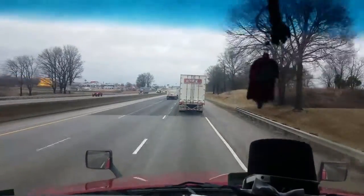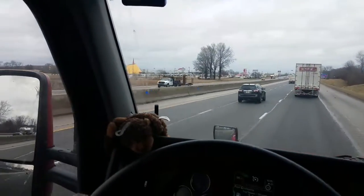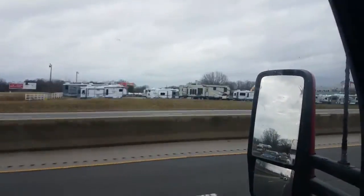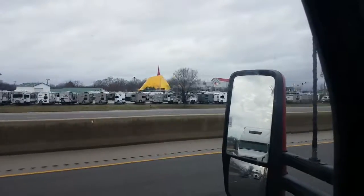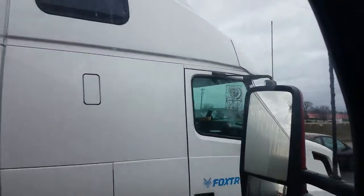Just across the Kentucky-Tennessee state line, there's a town called Bowling Green. And if you guys look over there, see that big yellow thing? Let's see. Set my camera on my lap. See that big yellow thing coming up? Wait for it. There it is. That is the National Corvette Museum. Pretty amazing place.